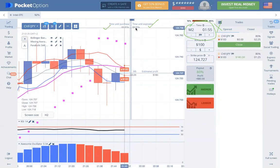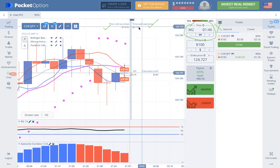hold on, y'all, because I'll be getting confused with these two. The time is how long you're actually in the trade. The time until purchase is how long you have until the clock starts over. And the time until expiration is, sorry, y'all. I really don't know why I'm confused right now.